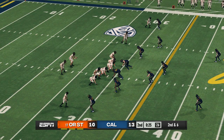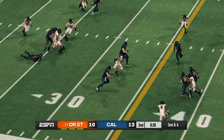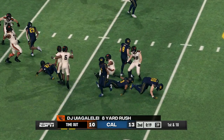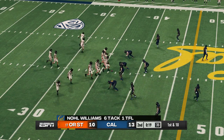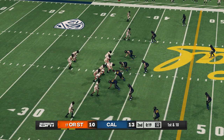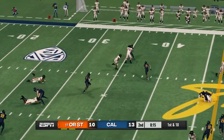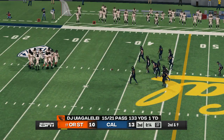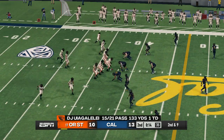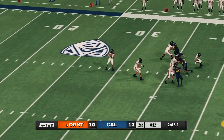From their own 29-yard line, it's second down. Pressure coming. And they make the stop around the 36-yard line. Oregon State's going to take their first time out of the half. Looks middle, got his back. He's taken down around the 37-yard line. Nothing going on that play. Well, here I think the quarterback needs to be a little bit more patient in the pocket. That way he can allow his receivers to get downfield a little bit before he throws it.